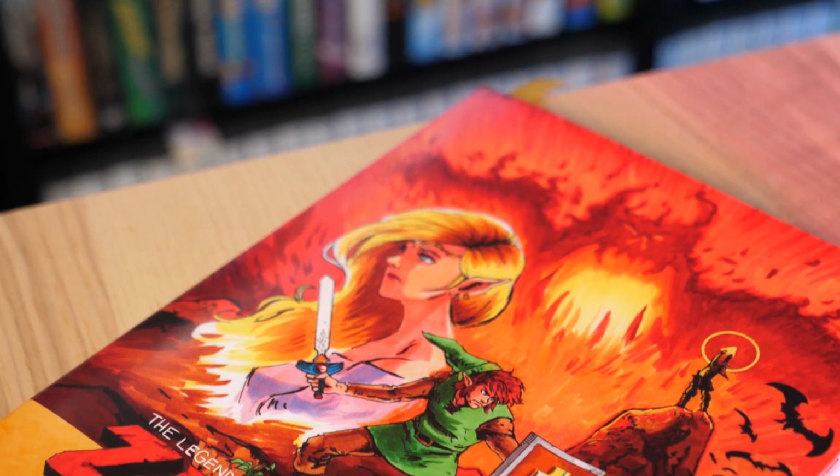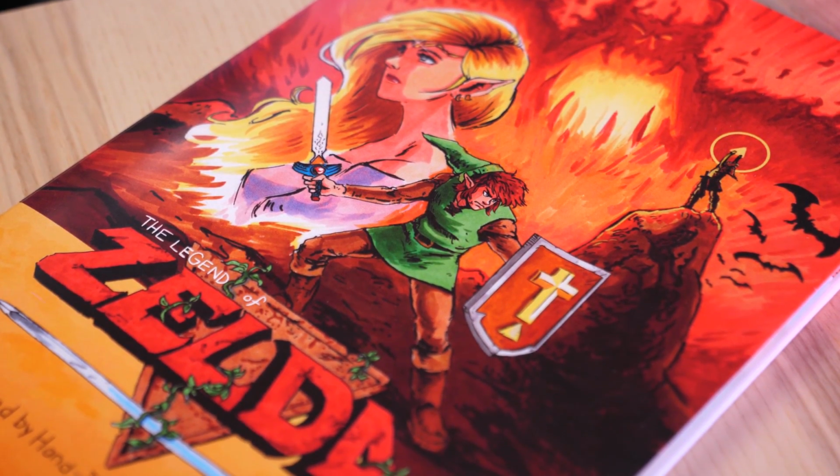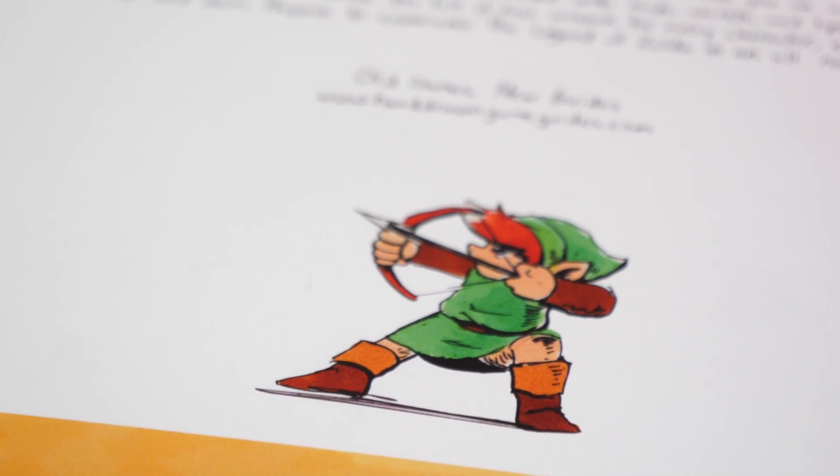I am absolutely floored by the level of detail that went into this book. If you're a fan of The Legend of Zelda, or if you want a new way to experience a timeless classic, this is definitely something you should consider. I loved it, and I'm so thankful that I finally got to beat this original game.